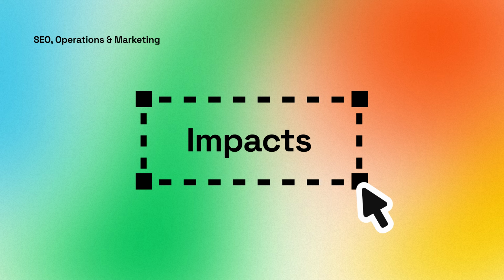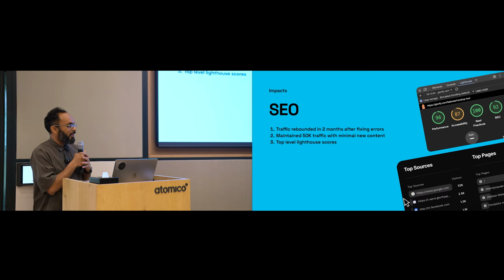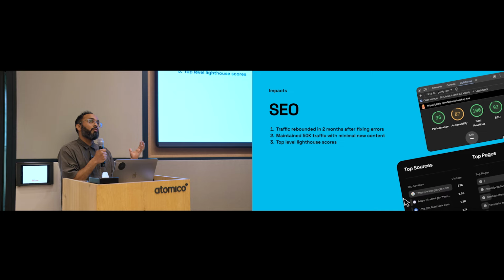So let's talk about the impacts, and I'll end there. SEO impacts, number one: traffic rebounded 2 months after fixing errors. We maintained the 50,000 traffic that we already had with minimal new content. We had a bit of a team downscale at the time, so I couldn't publish as much, but it was great to see that same traffic being maintained. On top of that, top-level Lighthouse scores are quite easy to reach with Framer.